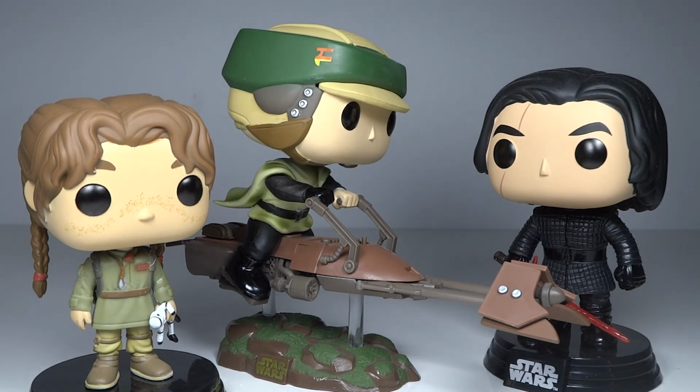So overall, wonderful pop, wonderful addition to anyone's Star Wars collection.